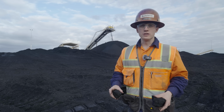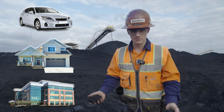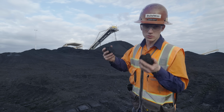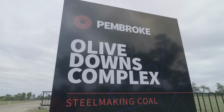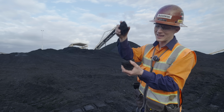If you've ever used a car or a house or a building, you've used something called steel. And this right here is steel making coal, a critical ingredient to make steel. Today, we are at the Olive Downs complex here in Queensland, Australia. We're gonna show you how they get it.